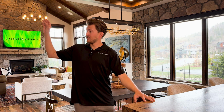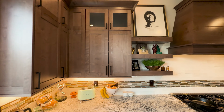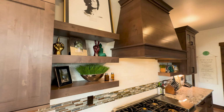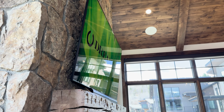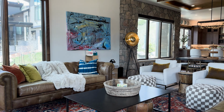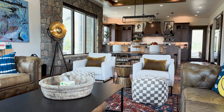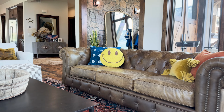Everything right now is terminating down in my rack. Luckily, we do have pre-wired locations here in the kitchen, as well as 4 in the ceiling in the formal, and then we have 3 speaker wires pre-wired behind the television, which is gonna be powering up our passive soundbar. All of that is being terminated in our Strong Signature Series rack. These are components that we sell here at Dream Media as well.